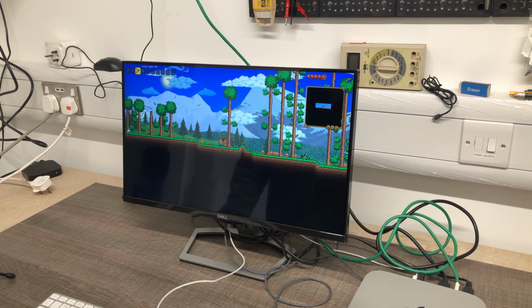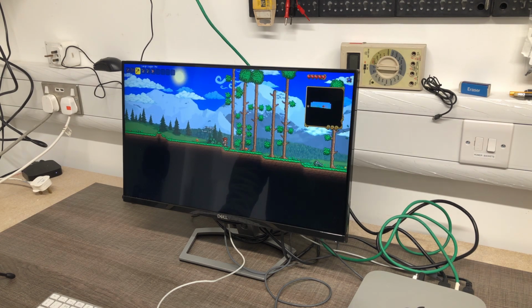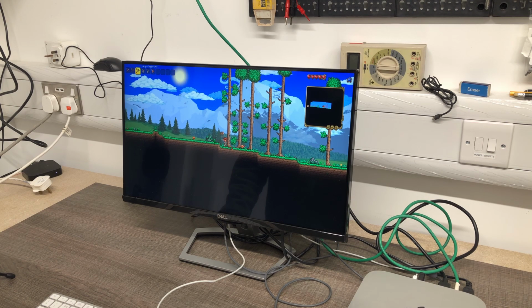It's not meant to be absolutely great. Obviously, you've got the benefit of using keyboard and mouse now. Much better. Yet sometimes it just isn't reading my inputs, which is a little bit of a problem.